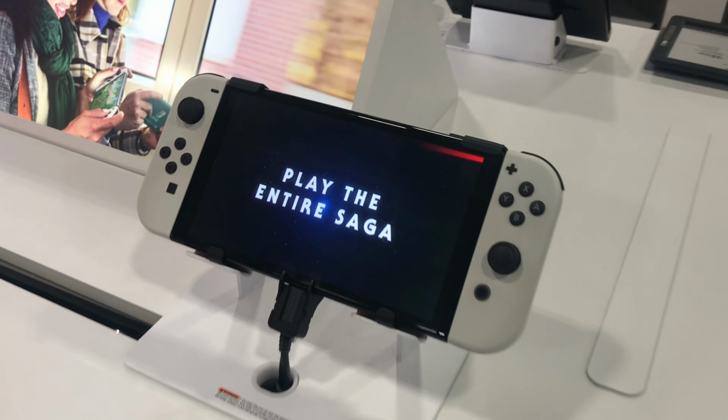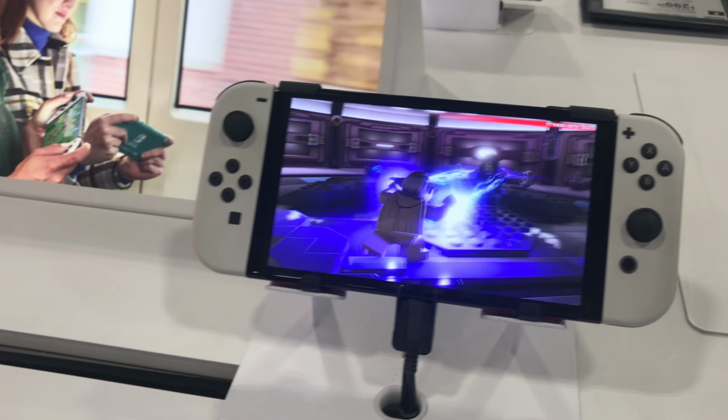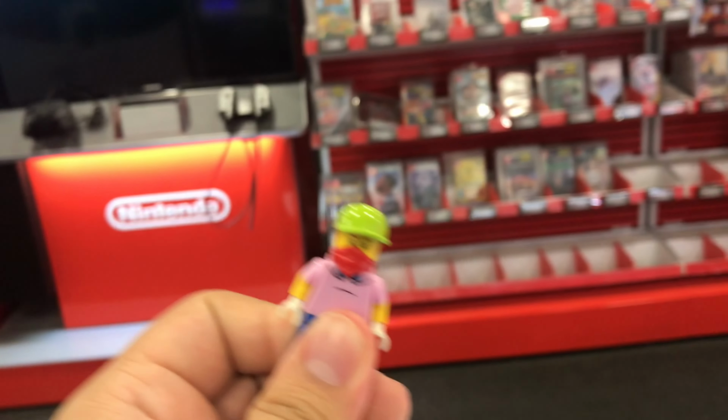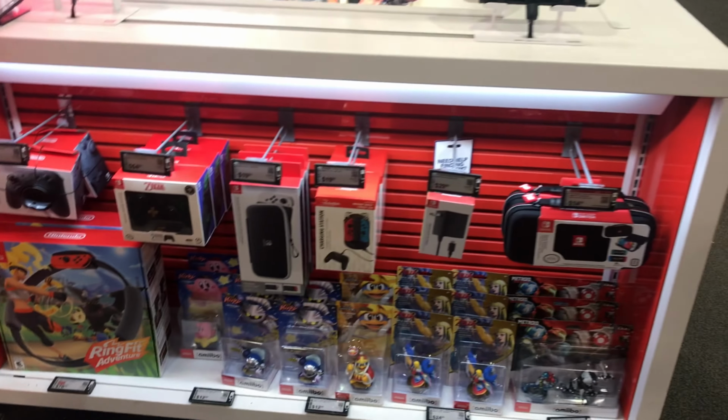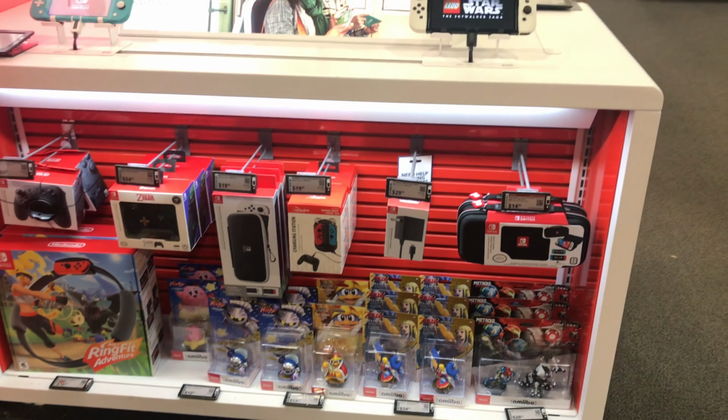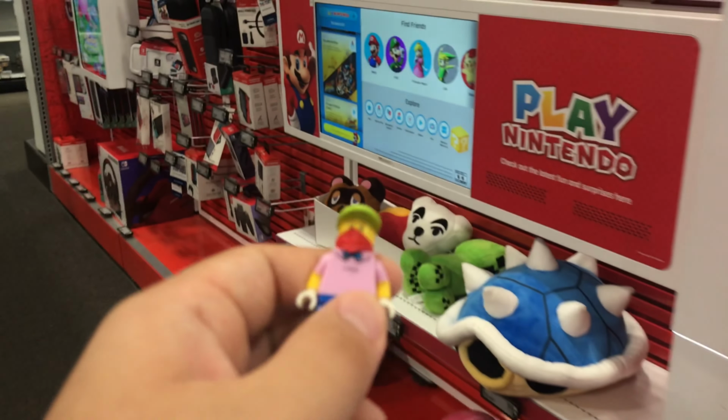That is a lot of Switches, wow. I wonder what's the difference between the OLED Switch and our Switch. Well, let's just say we're gonna stick with our Switch for a while. Whoa, what's this? Wow, I didn't know they still sell amiibos. I thought those were long gone. Oh, the blue shell, we better get away.